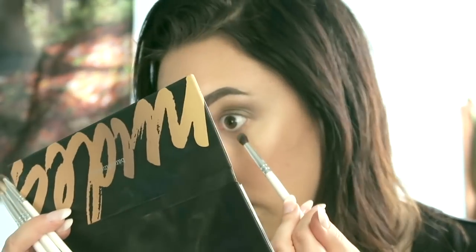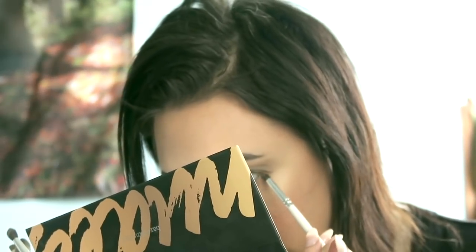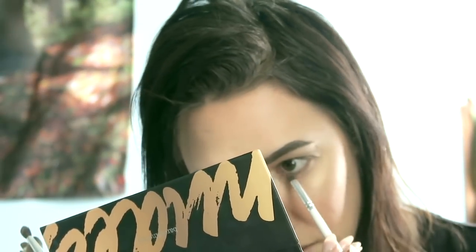And then I'm going to take another small-ish brush, which is the JH40, and take those three matte shades that I blended before and run those under my bottom lash line. Okay, and since I want that to be a little bit darker, I'm going to take a more structured, thick pencil brush. It's the JH39. And I'm going to take one of those medium-ish shades and run that a little bit closer, more directly on my bottom lash line. Okay, so that's all I'm going to do for that.